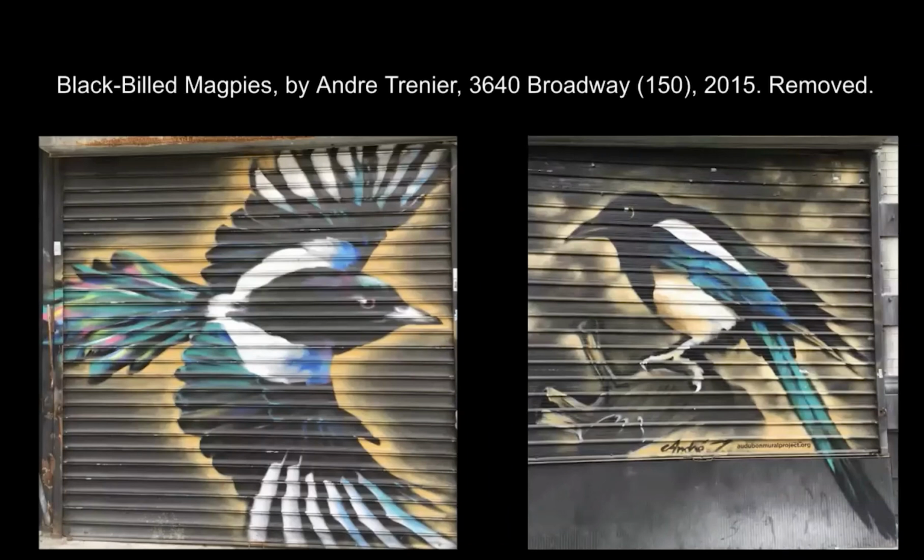These are black-billed magpies by Andre Trenier, who's from the Bronx. He says, "I chose the black-billed magpie because of its distinctive colors, its high intelligence, and its obsession with shiny objects. They have often been used to symbolize people's fascination with false perception and materialism."